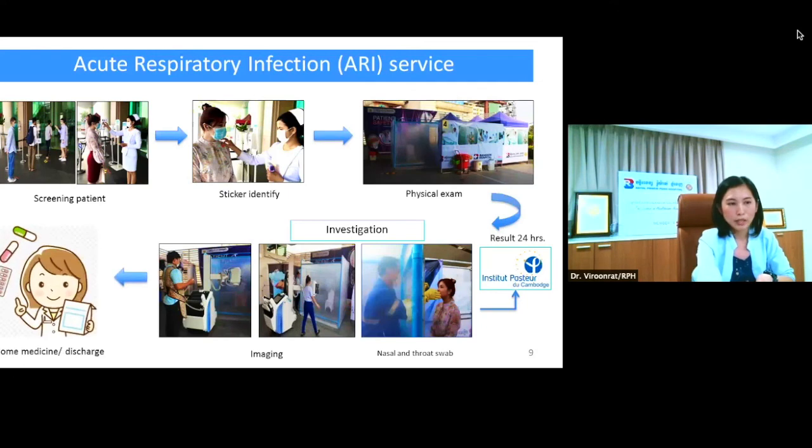Okay, since we have collaborated with Pasteur Institute of Cambodia, the only laboratory unit approved by the government to run the COVID-19 test, we are able to collect the sample from nasal and throat and then send the specimen for PCR testing to the Pasteur. The turnaround time takes around 1 to 3 days. And as soon as we get the result, we will call to inform the patient and advise them about the treatment or medication as needed.